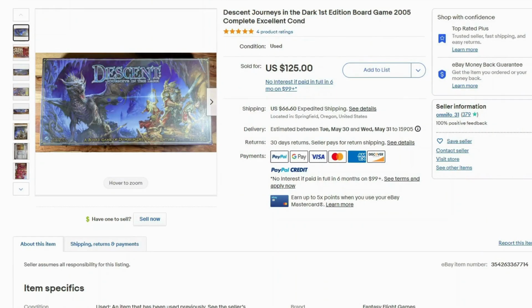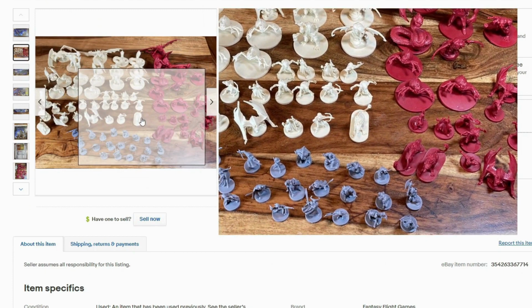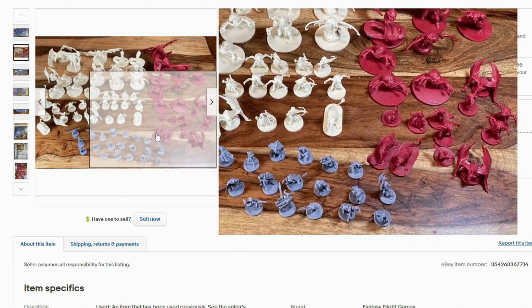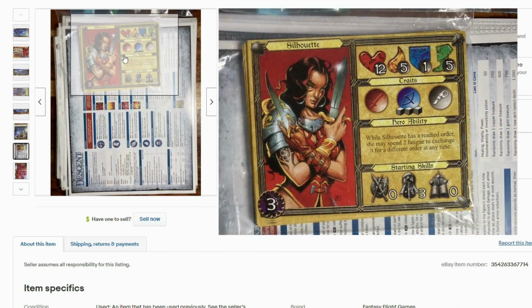This is 1st edition from 2005. It sold for $125 and $66 shipping. And we're seeing a trend here where a lot of the game pieces are highly detailed. There's a lot of great artistic work here. And we can see some of the character cards here with all of their details.